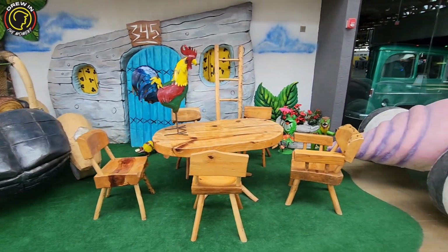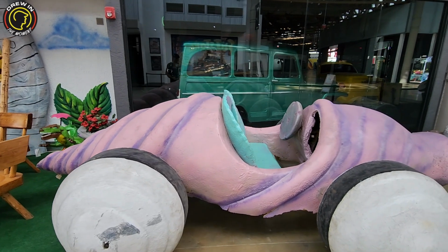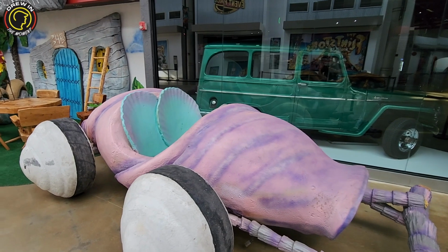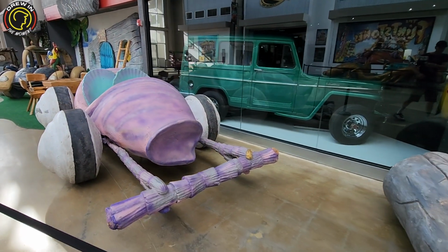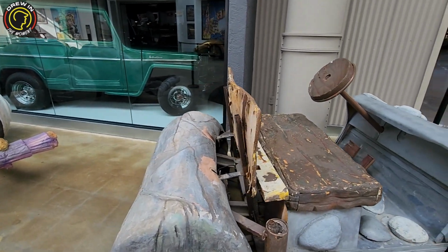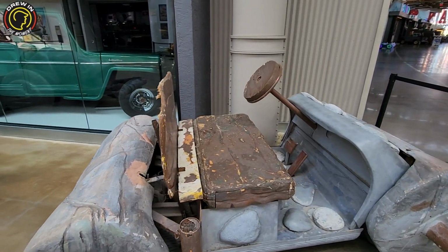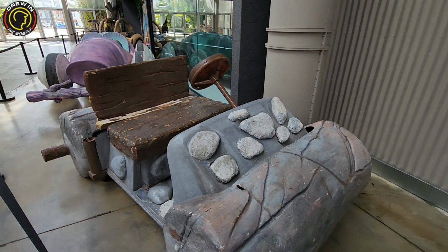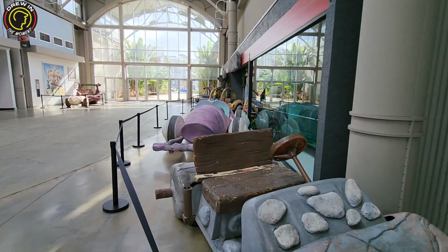And I think this is one of my favorites right here. Oh, look at that thing. The color looks great. They got seashells with a little backrest. Oh my word. You can tell a little wear and tear on these over the years, because that movie was made back in the 90s. Look at this thing. Oh, that is just awesome. So cool, man.